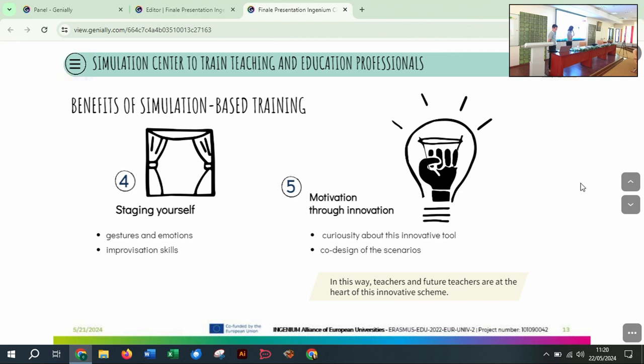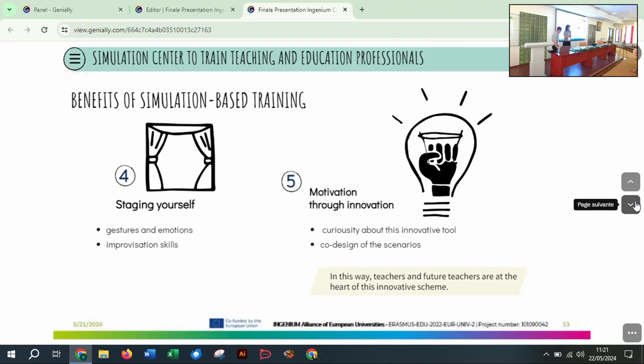And finally, motivation through innovation. At first, the students are quite curious about the dispositive. It can be scary, as some students said. But the fact that they also design the scenarios, especially about inclusive situations, they feel part of it and they feel like actors of this dispositive. Don't hesitate if you have any question about all of this.